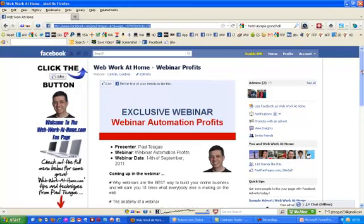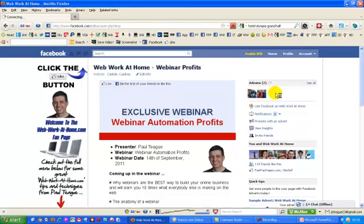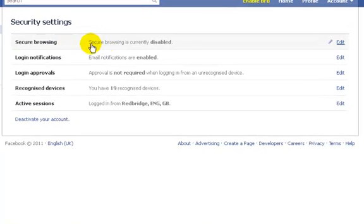Now, if I change my settings in Facebook, and you can do this too, this is how you should check your tabs to see whether they're going to display. So we go to our settings area here. Click on the security link on the left-hand side. At the moment you can see that secure browsing is disabled. Now I need to enable that, so click the edit link.